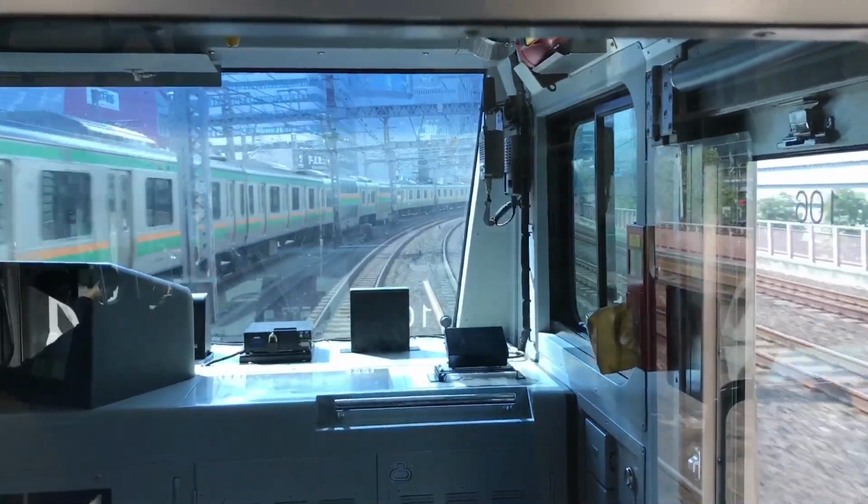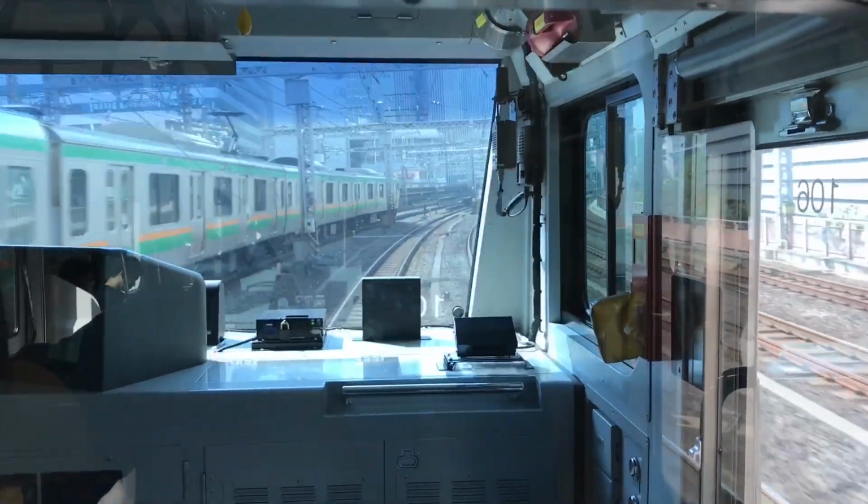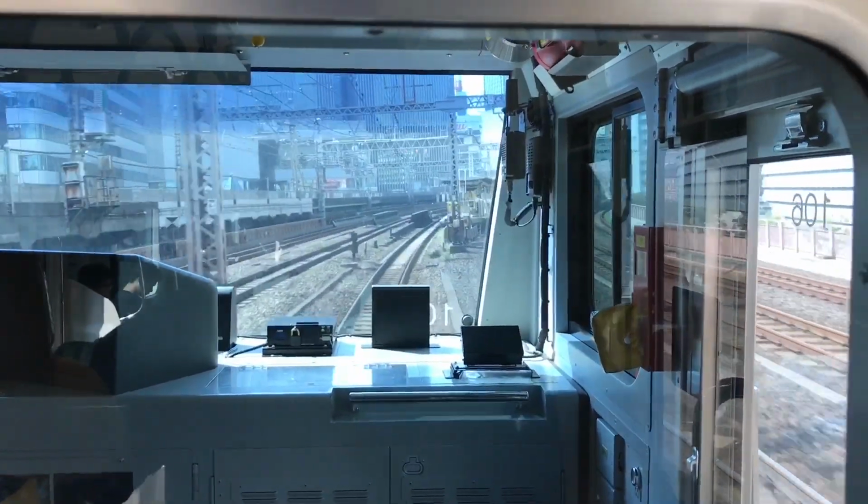This is the Keihin Tohoku Line Rapid Service Train for Ofuna. The next station is Kawasaki.